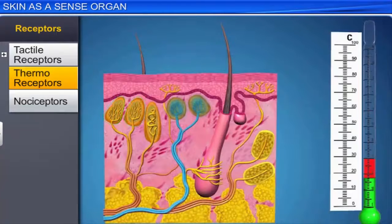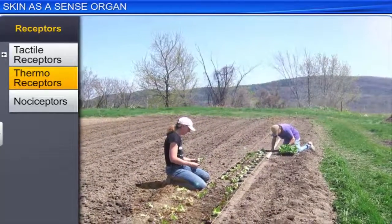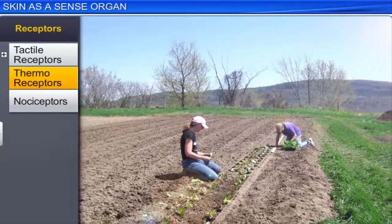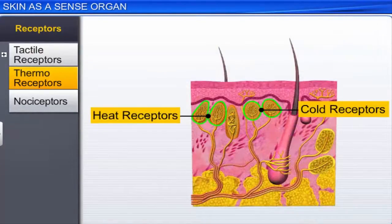On the other hand, the heat receptors, also called caloreceptors, respond to high temperatures ranging from 25 degrees Celsius to 40 degrees Celsius. For instance, the heat receptors are stimulated in a person working in the sun. There is no structural difference between cold and heat receptors. However, the number of cold receptors is 3 to 4 times more than that of the heat receptors.